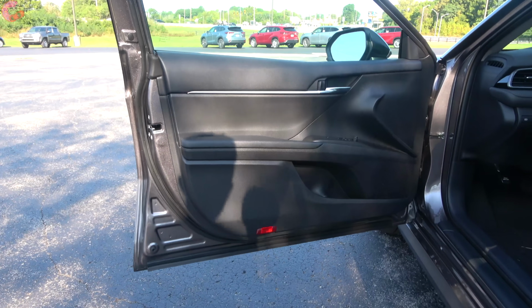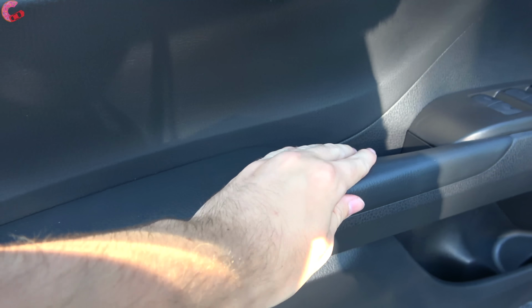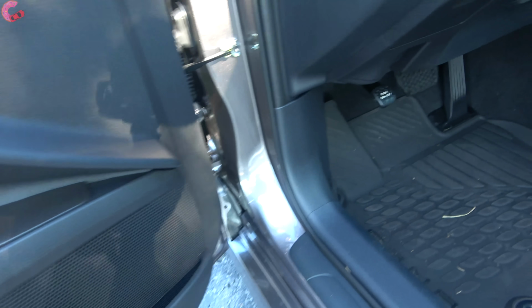Now turning over here to your door trim, it is pretty nicely finished. We do have a padded soft touch material across the armrest portion. Along the top is also going to be soft touch as well, and we have the nice silver accent. As far as the windows, they're one touch auto up and down for all four.